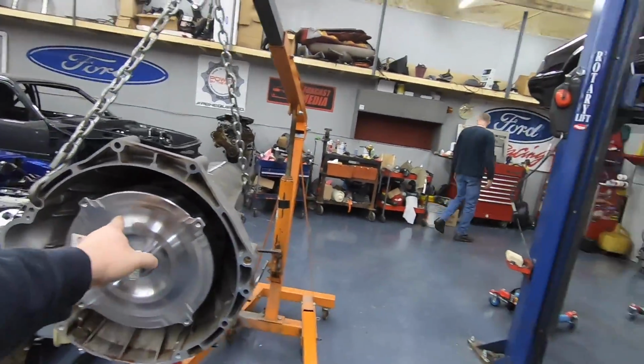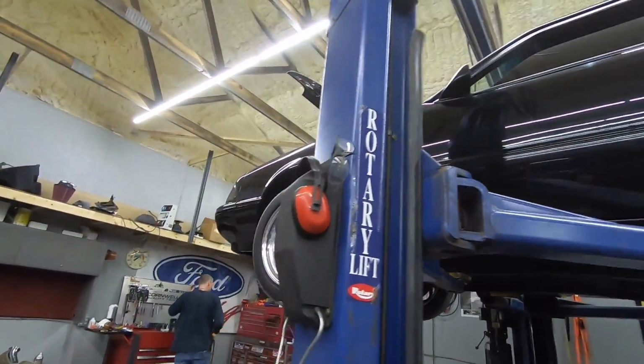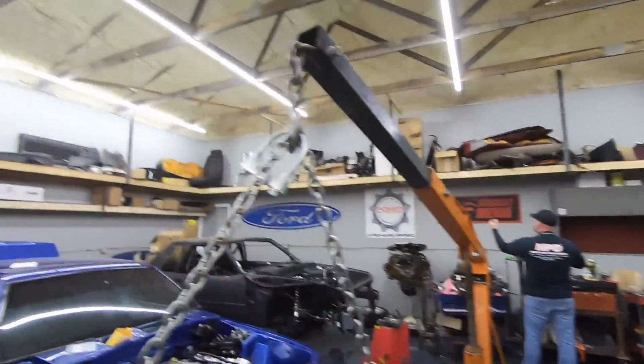And what we're going to do today, guys, they got the trans built and they got the Circle D converter in, so we're going to be putting that up into Lee's car today, which is eventually going to get a Whipple on it. And also is going to get that fuel system, and he just went live.